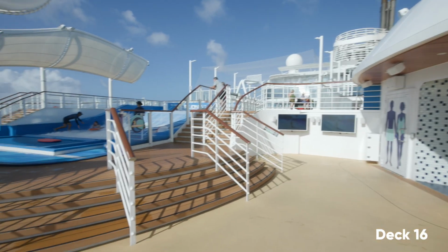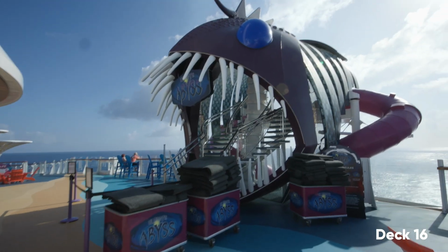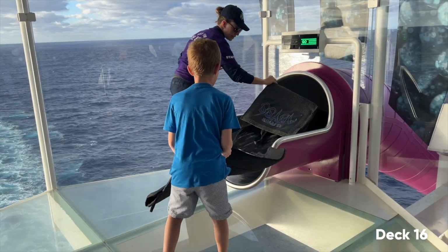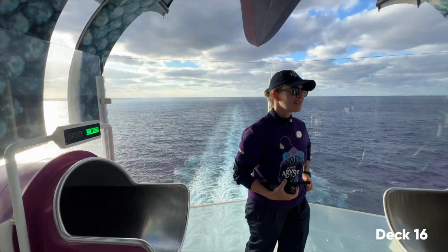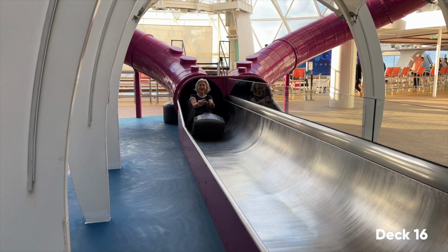Coming to the back, just down the steps by the Flowrider and the zip line, is the Wipeout Bar and the Ultimate Abyss. It's a dry slide that takes you from the 16th deck all the way down to the 6th deck on the boardwalk. They give you these little pads to slide in. It's quite fun. It's a dark slide, and then there's music and lights inside of it. It's a good time, and it's a free activity included with your cruise fare.